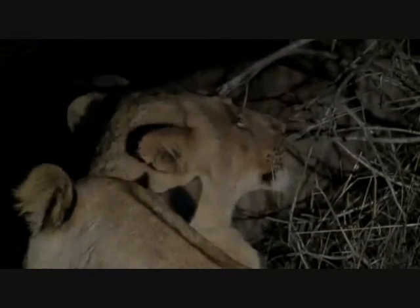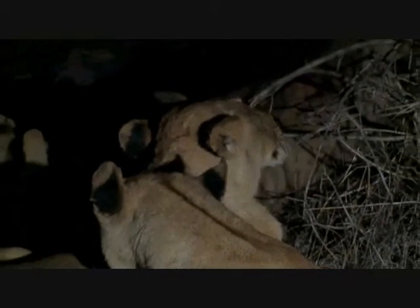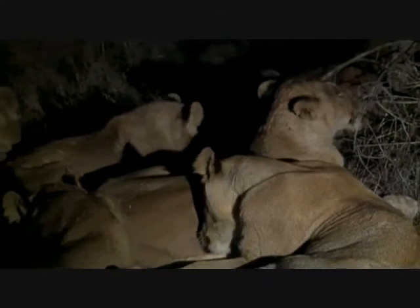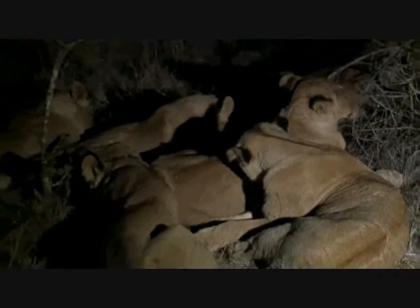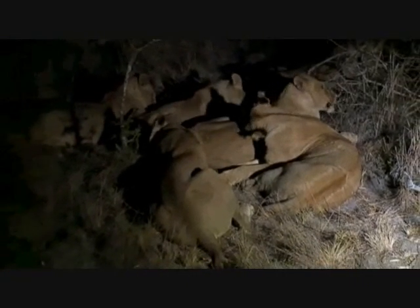You can see even the adults can be quite playful when they're waking up. And also part of that whole social grooming and the playing of the adult lions, jumping, whatnot, that all is very good stuff for strengthening the pride bonds.